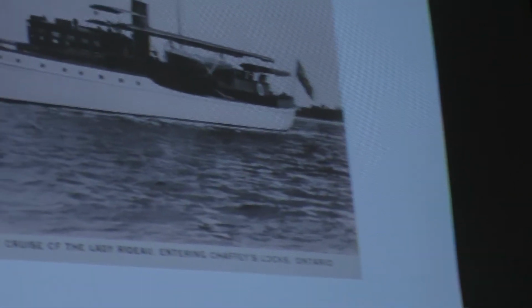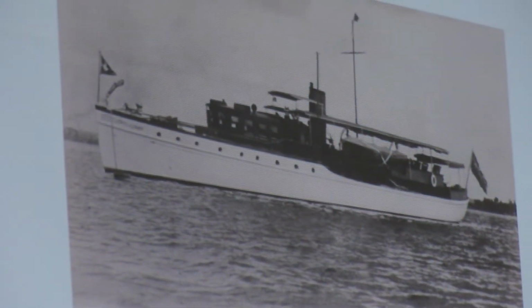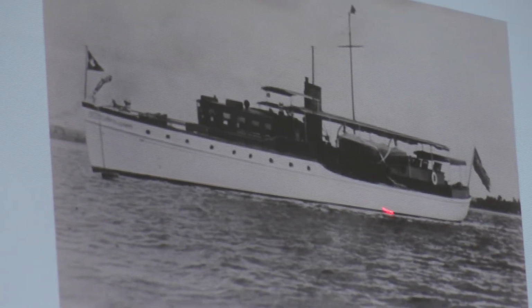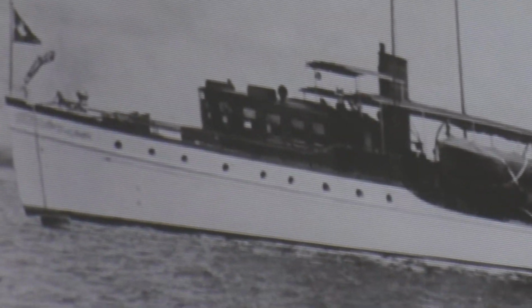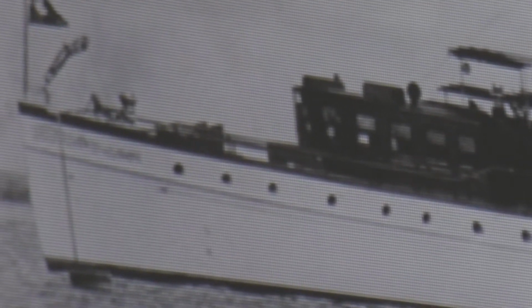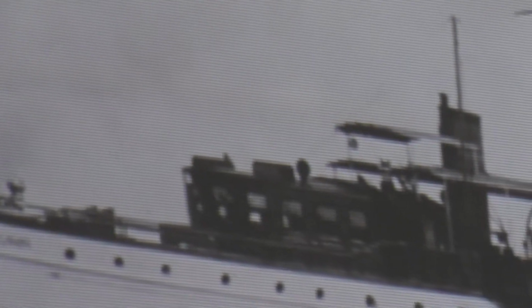Now, this is one of the big, beautiful cruisers that came through in the early 1900s, and this is the Lady Rideau. You know something about her, Sue. I don't know that I did. Oh, that's the one that was owned by the federal government. Oh, okay. What happened is cabinet ministers and other people could take that, as it was a cruiser and had a crew to operate. There wasn't any such thing as getting penalized because you used the government boat to go on a holiday and so on.